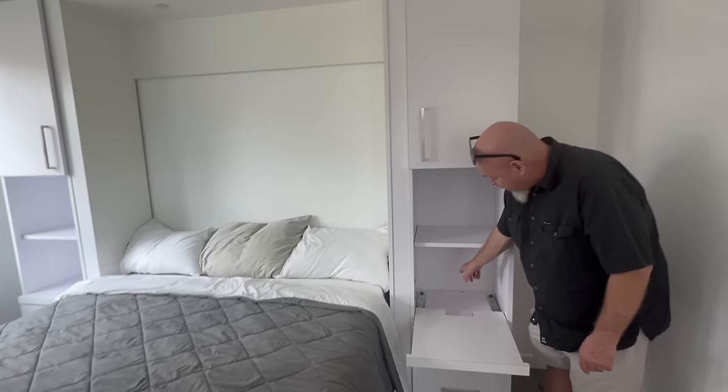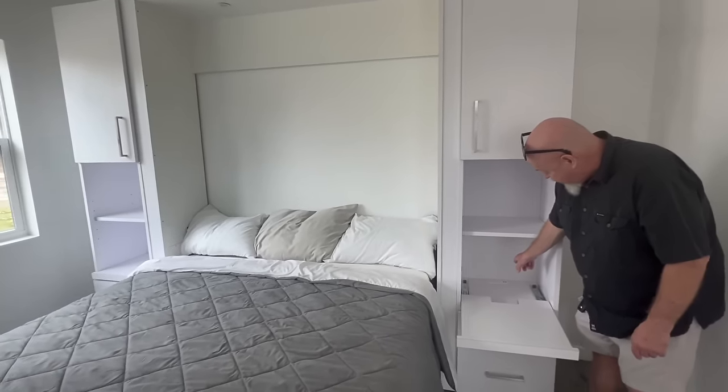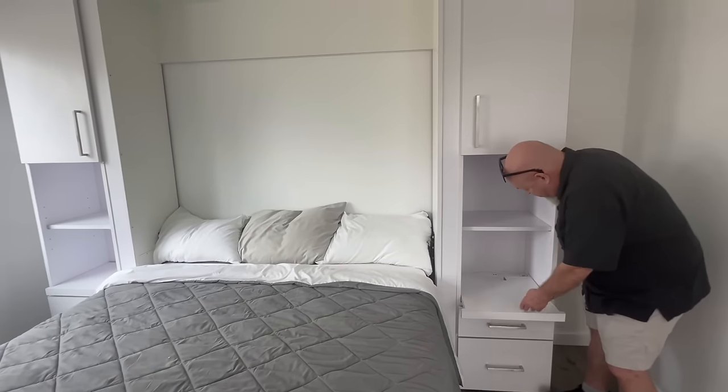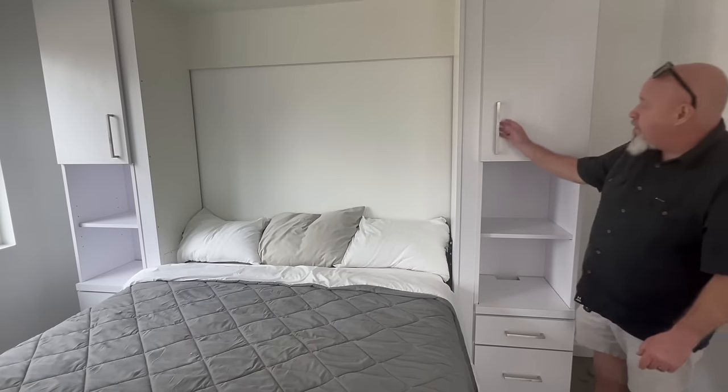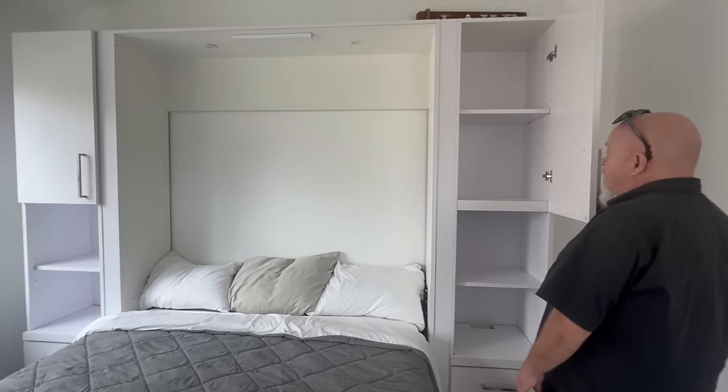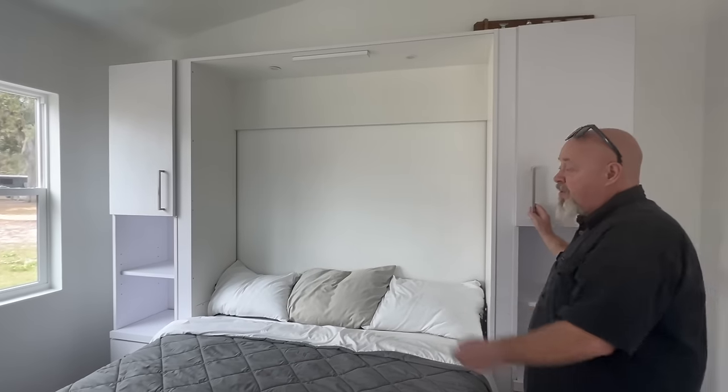But you've got two standard plug-ins, 120 volt. And then plug in your phone to charge if you're into that. Two USBs. You know, we really don't want to put our phone next to our head and next to our bed because of the radiation. And you've got a large cabinet here, extra storage. Same thing on the other side.